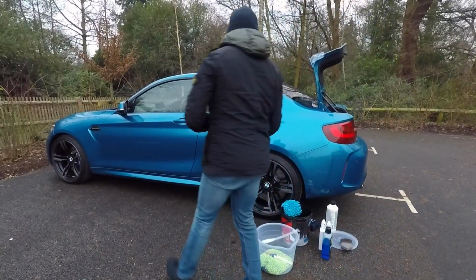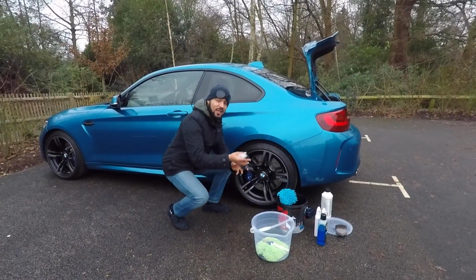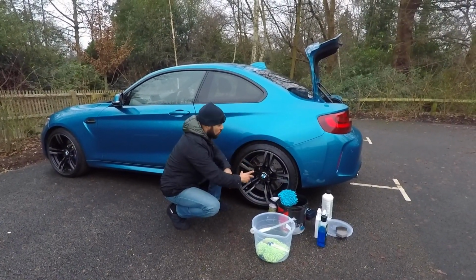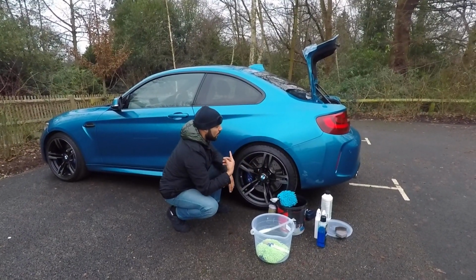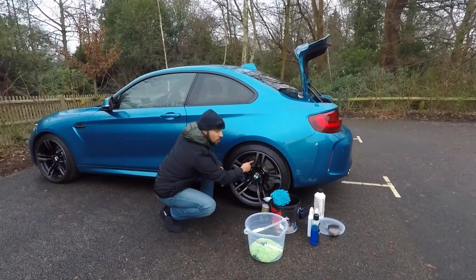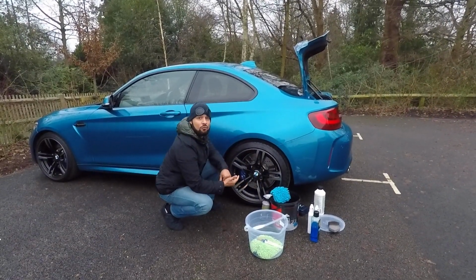Okay guys, really important that you try not to put too much of this stuff onto your brake discs because it can be corrosive even though it is a pH balanced one. Once you've washed the alloys, you will notice that your brake discs carry a bit of rust. What I normally do, because I can't take the alloys off, I will go for a spin round the corner and then all the rust usually rubs off your disc and it splashes all against your alloy. I will then rub that down.